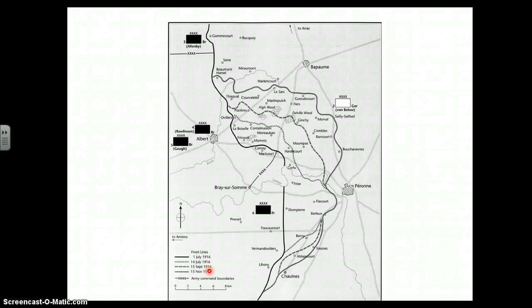At the end of this time, the Allies had gained 12 kilometres of ground at its maximum. What had they suffered? In terms of casualties, the British had suffered 600,000 casualties. The French, who had taken just as much ground as the British, 195,000 casualties. Something to reflect on again in terms of the tactics used and the level of experience of the infantry and the artillery moving in.